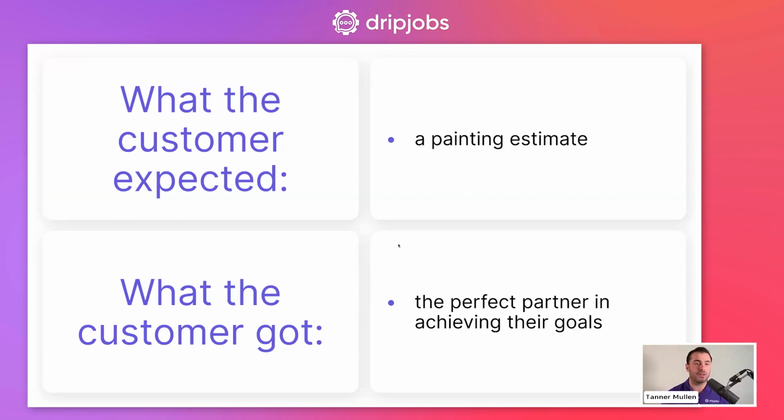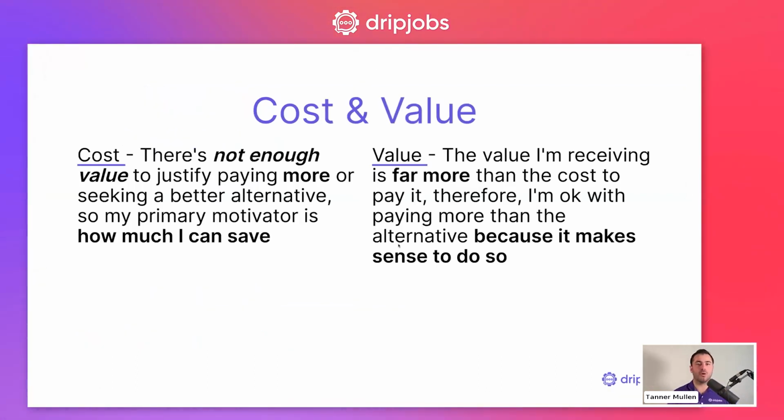It's value, value, value. So what the customer expected, number one, they expected a painting estimate, and what they got is the perfect partner in achieving their goals. So understanding cost versus value. Cost: there's not enough value to justify paying more or seeking a better alternative, so my primary motivator is how much I can save. Value: the value I'm receiving is far more than the cost to pay it. Therefore, I'm okay with paying more than the alternative because it makes sense to do so.